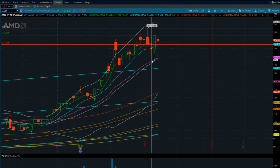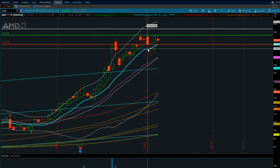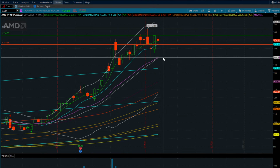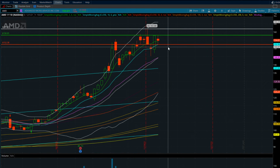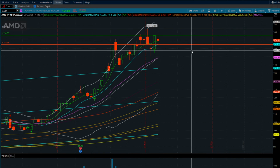If we do start to lose the 10-day moving average on AMD, we are going to have some levels down here between 140, 149, and around this 147 area. The 20-day moving average is 144. So if the market does really want to get drastic with this pullback, and it does want to yank everything into the 20-period moving average, then that price would be 144.